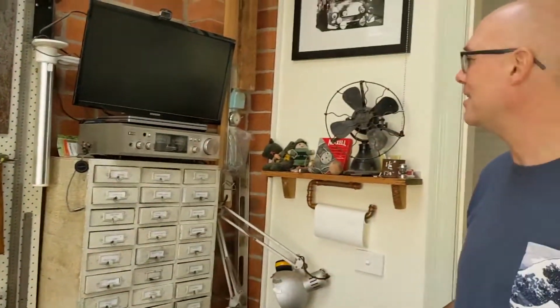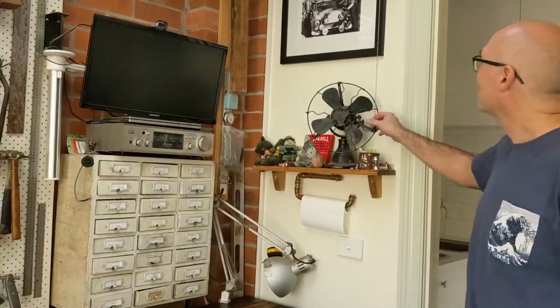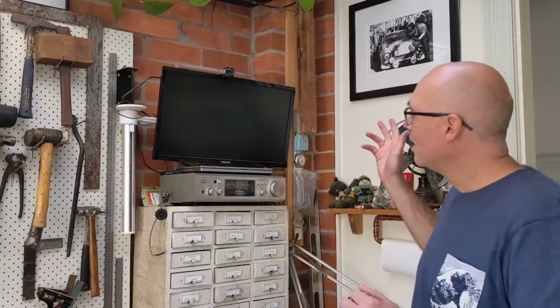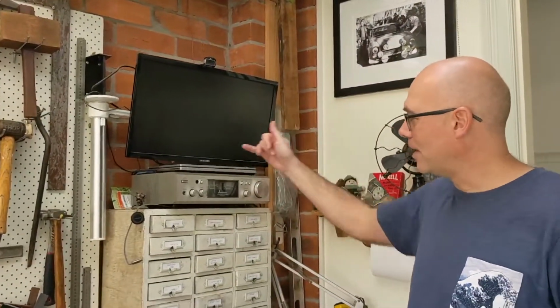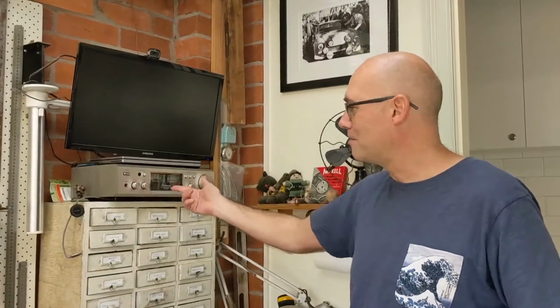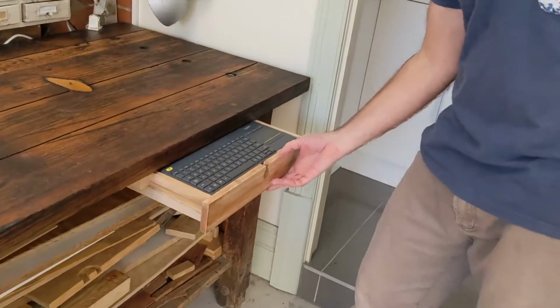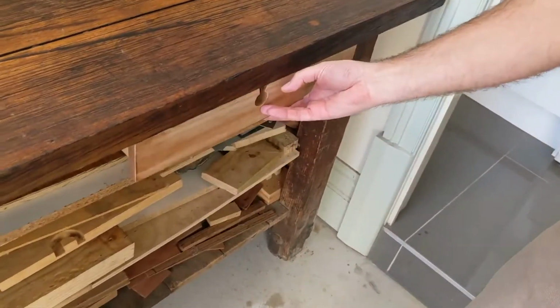One of the things that I like doing is playing with computers as well, and with an old Bakelite switch I hooked up some power to drive both an old laptop that I've found, an amp that gets turned on, and a monitor, and this will boot up my computer and start playing my favourite local radio station, and it's kind of fun. To control the laptop, I have a wireless keyboard that I have put on a sliding drawer here.